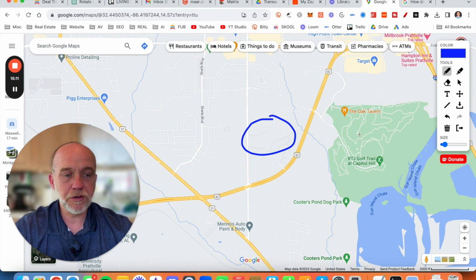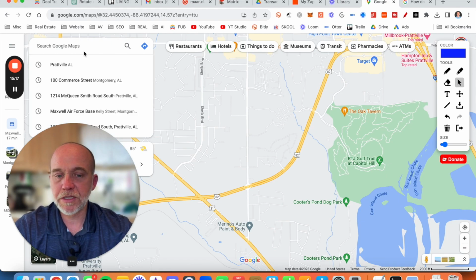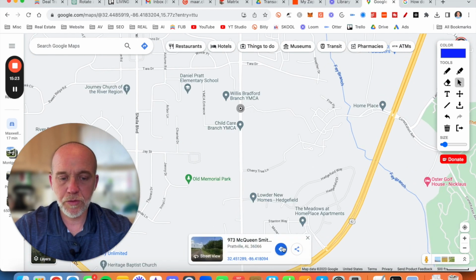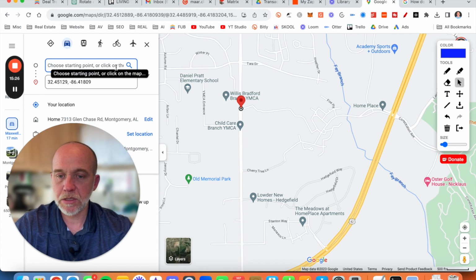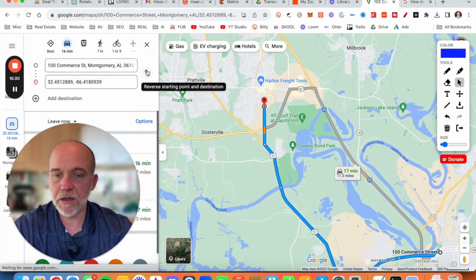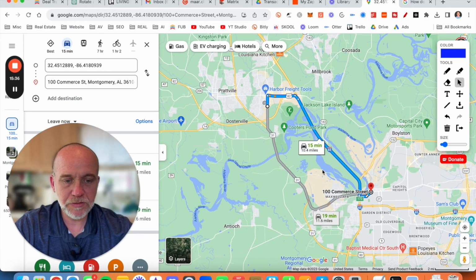But down here in the southern part, I'm going to bet you, in fact, I know it's going to take us to Maxwell and downtown through Highway 31. So let's go to 100 Commerce Street, our main point in downtown. It's going to take us 17. No, it's taking us I-65. It's going to take us 15 minutes.